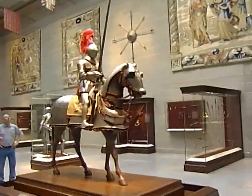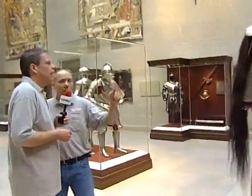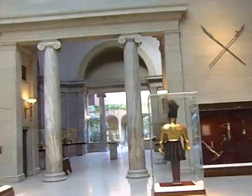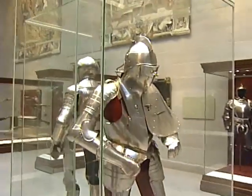This is the armor room. This place is cool. Isn't this wild? See all the helmets, you got all the armor, you got all the chainmail over there. The spears. Bet you could have a heck of a fondue with them. Oh, wow. The big old cheese pot. That's pretty cool. All this stuff.